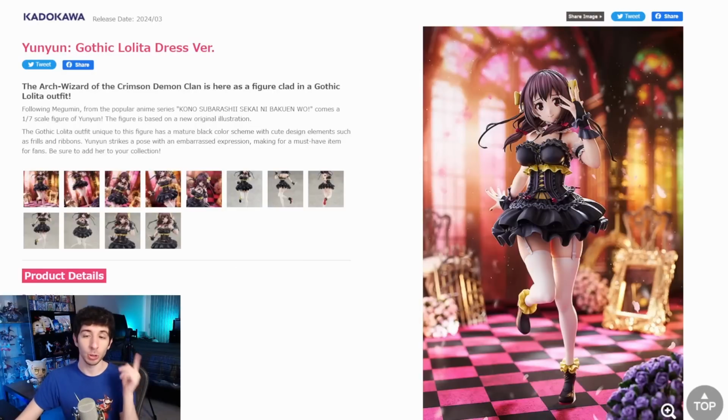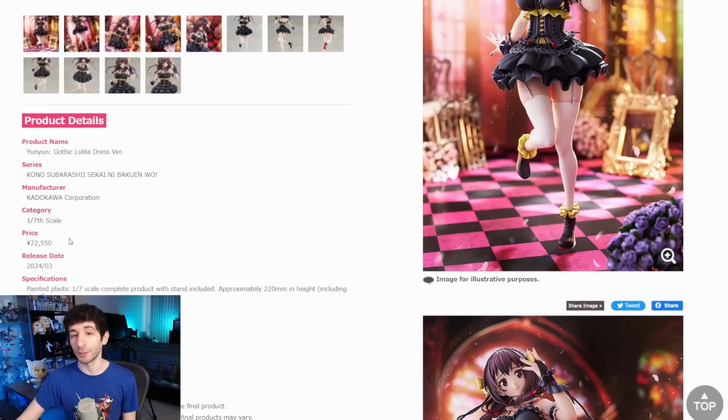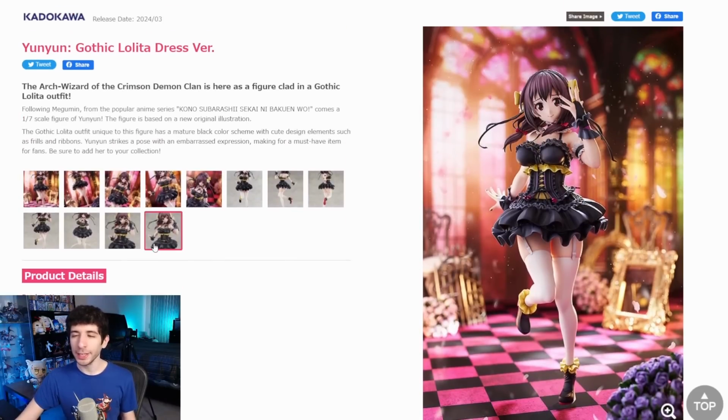Alright, next up is Yunyun Gothic Lolita Dress version. This one's going to cost you 22,550 yen, which I feel like is just pushing it a little bit for a basic figure like this, but I think there's enough detail in her outfit where I don't feel offended, right?